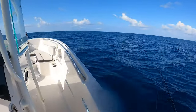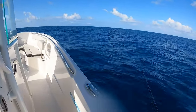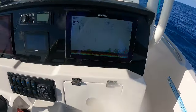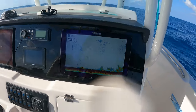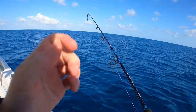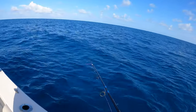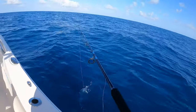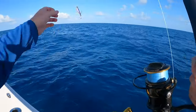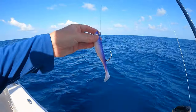As you can see, the conditions are a little sportier than I wanted, which is why we are at the tower and about 70 feet of water, but we're marking a bunch of fish on the bottom, so I think we'll be in business. All right, I'm gonna start off with this little paddle tail and jig head, see what we get down there.